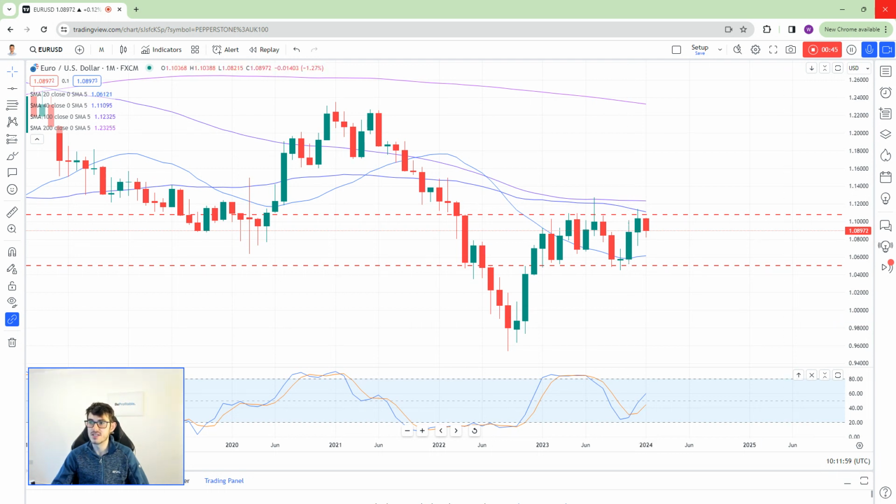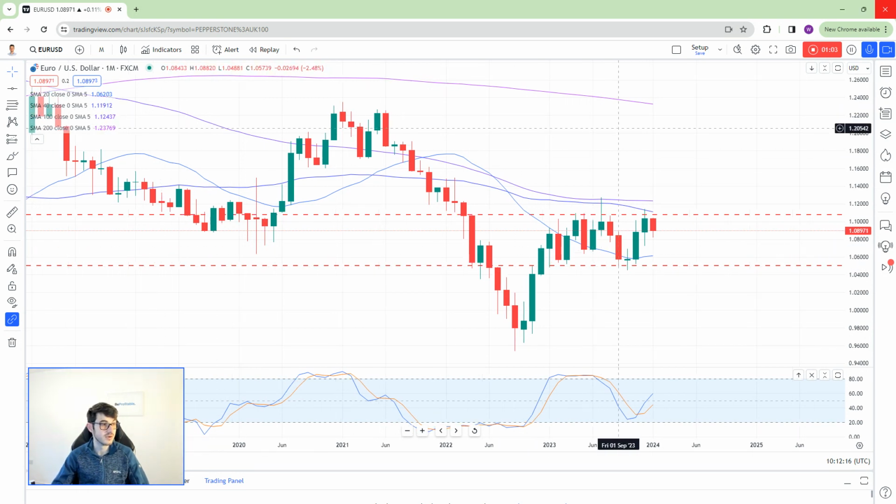Particularly today, you've got the ECB rate on deposit facility, you've got the ECB main refinancing operations rate. That's probably one of the most important parts. You've also got the ECB's monetary policy statement, and then an ECB conference. You've got GDP in the US as well. So you've got some good data to go today, and hopefully that's going to move markets because it gives myself and my academy members chances to get in and out.